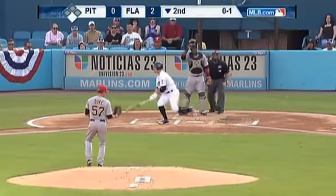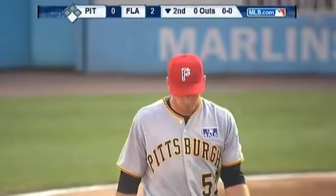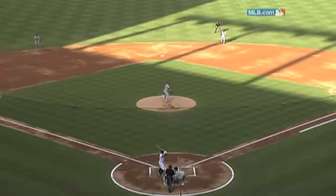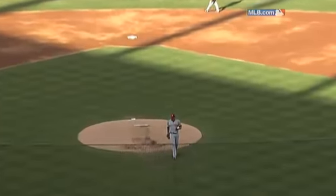The 0-1 to Ross, line caught by the pitcher. A bullet right back up the middle. Duke, the left-hander, stuck that glove hand, the right hand out, and found a baseball. Cody looking over his shoulder back at the pitcher as he makes his way back to the dugout. Duke in the right place at the right time. And Cody couldn't hit it any harder.